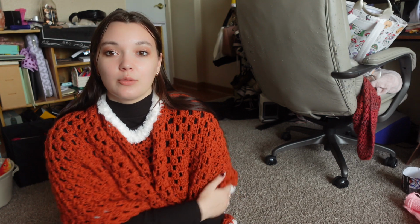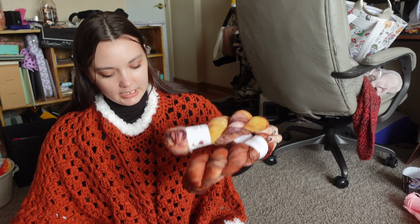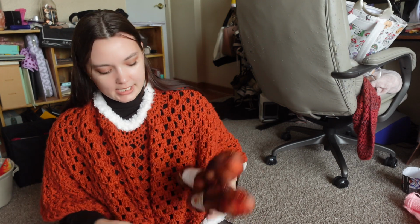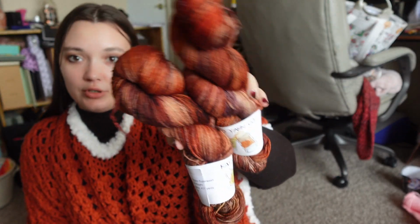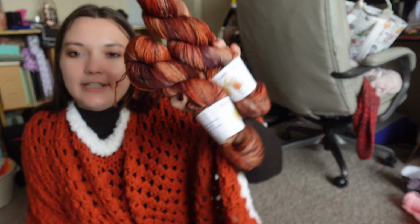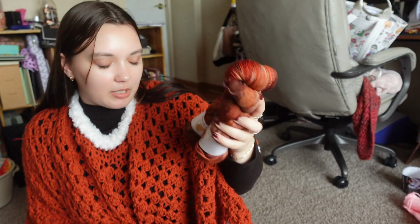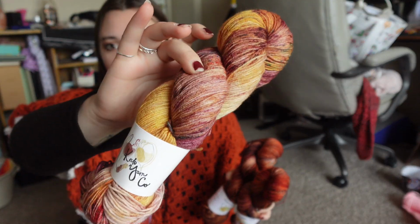And then I got 3 skeins of yarn to actually go with some yarn that I bought last year at the Fall Fiber Festival. So here's what I got. I got 2 skeins of Knittoberfest, this beautiful red, orange, brown, there's some purple in there. And then I got a skein of pumpkin spice.